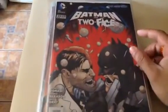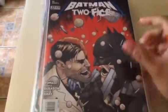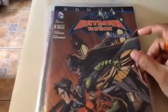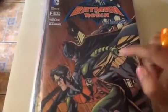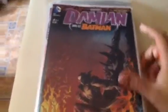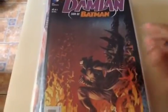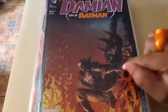Picked up Batman and Two-Face issue 27, continuing the Batman and Two-Face storyline, which is pretty good. Picked up Batman and Robin Annual, which is a tribute to Damian, retelling a story of an adventure Batman and Dick Grayson Robin had. This was pretty good too. Picked up the last issue of Damian, Son of Batman. Great artwork by Andy Kubert. Storyline is also really cool, and this shows how Damian cemented himself as the new Batman.